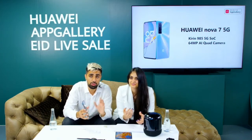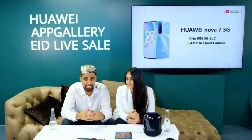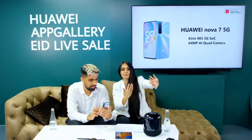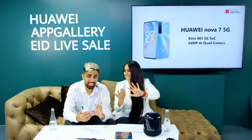Now, the phone has a 64 megapixel quad camera with a Kirin 985 5G chipset. It has a huge 256 GB memory with 8 GB of RAM, a 40-watt supercharge, and it has dual view video mode. So you can record the front and rear at the same time, which is really convenient, guys. You don't want to miss what's happening there, but you want to have your face there. That is actually so cool.